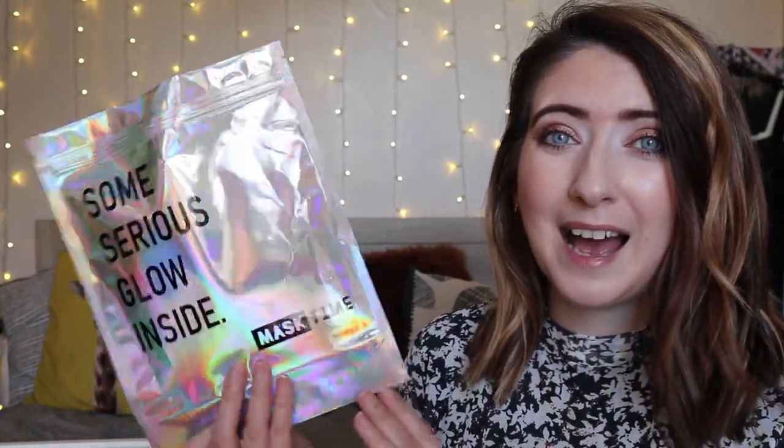So anyway, this is what I received. I mean, how beautiful is this? It says some serious glow inside Masktime. So I got the one that is £10 a month because I thought that was a really good deal. And it's just beautiful packaging. I mean, check that out. Came from Hermes, so you get a really good delivery service as well. Yeah, absolutely stunning. I mean, how beautiful is that as a gift or as a subscription every month? It's a little bit of luxury right there. So I'll put all the details below, but this will probably be quite a quick video, but I hope you enjoy it.